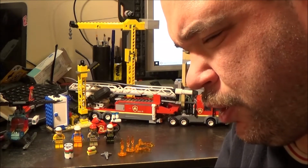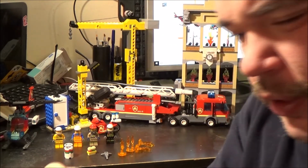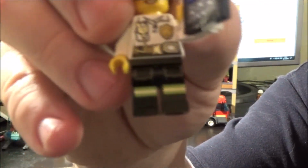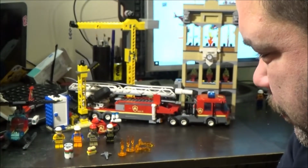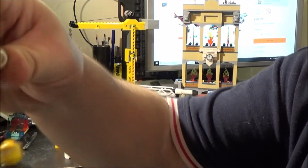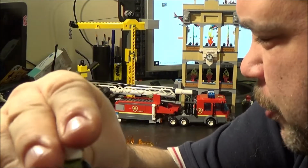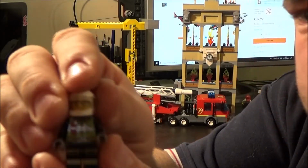I'm just trying to see what's on the sticker. I can't quite. She might be actually. Yeah, I've just seen the legs. She's like the fire chief, isn't she? See, the legs is the same as the firefighter legs. We'll move on to the next firefighter figure and you'll see. See? Same legs. Don't think he's got an alternate face. No alternate face for this dude. I think he's the helicopter pilot. No. He's the motorcycle rider.